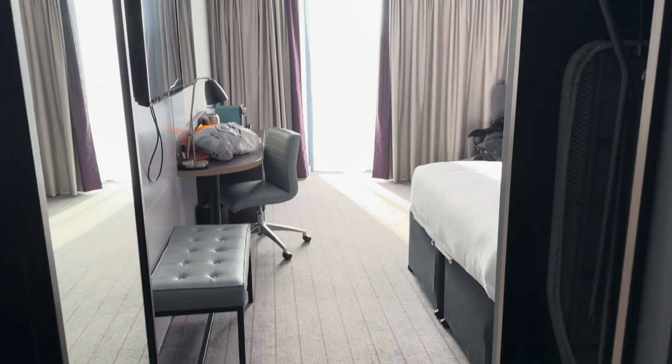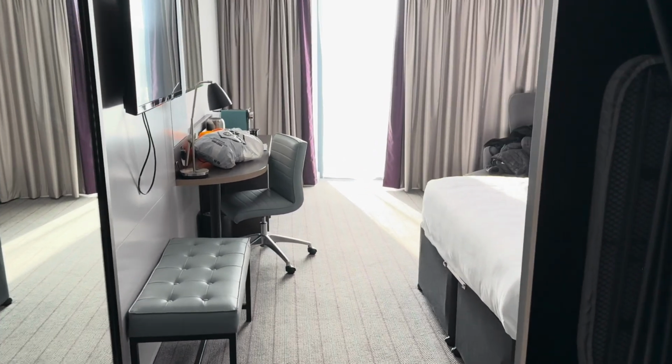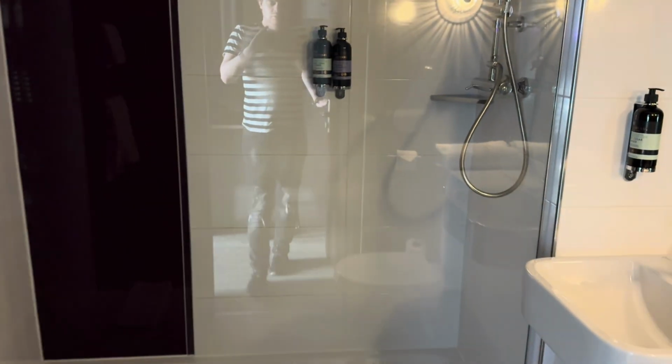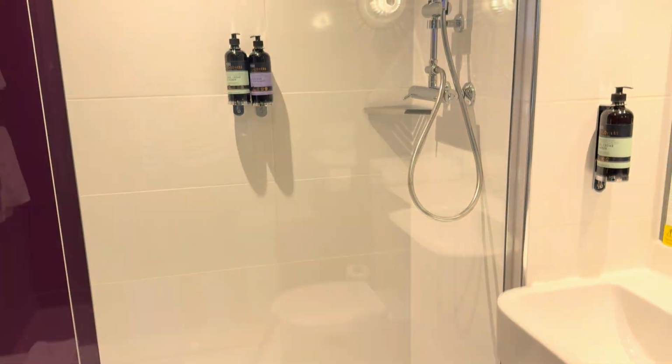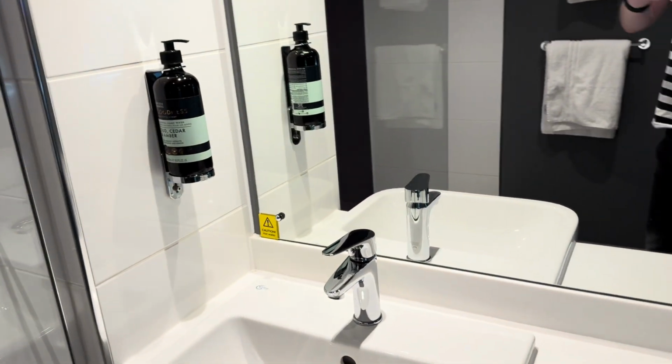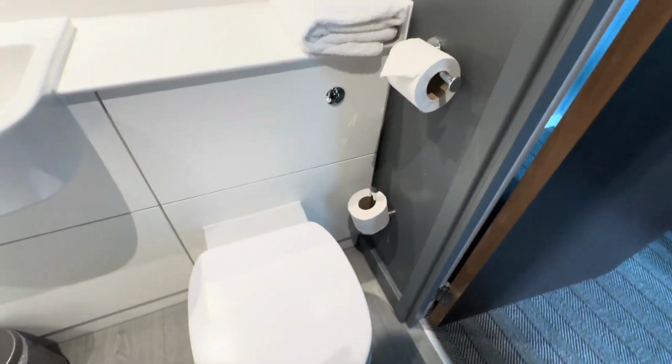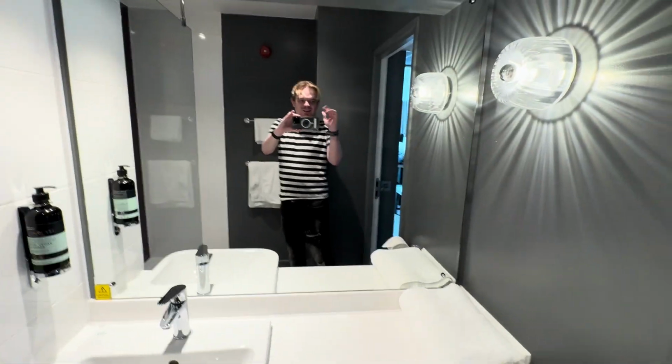Premier Inn has grown up in the world, and we've now got a Premier Plus room to check out here at the Birmingham Premier Inn in Exchange Square. Start off in the bathroom. Got a sink, loo, let me zoom out. Lovely mirror. I love this light.